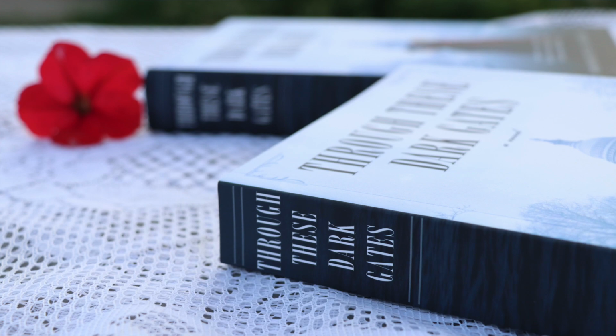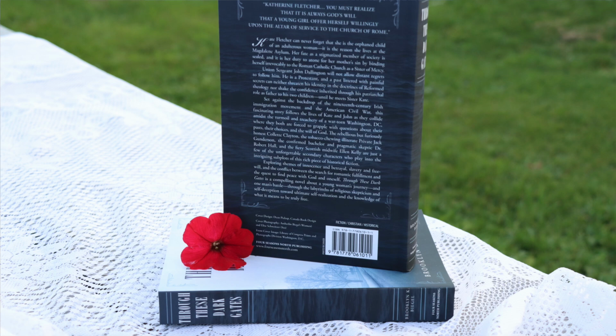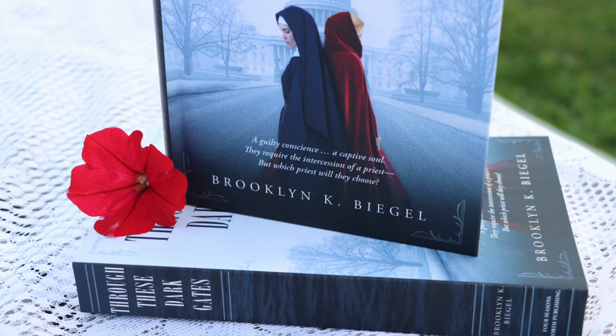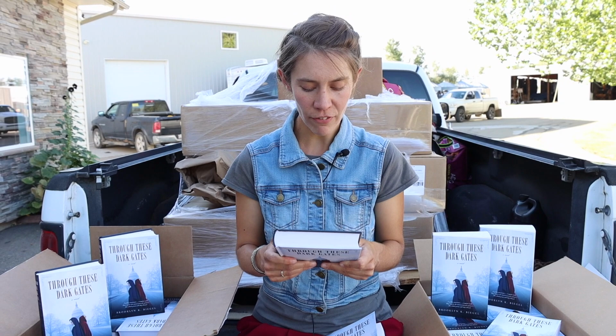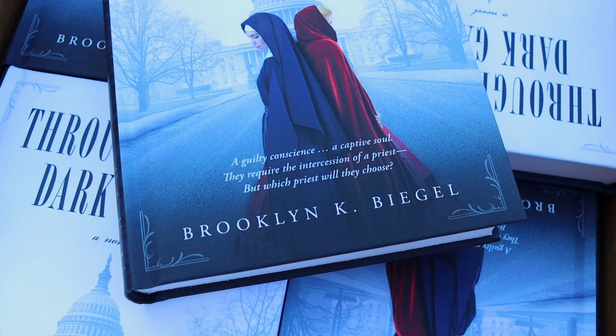Union Sergeant John Dallington will not allow distant regrets to follow him. He is a Protestant, and a past littered with painful secrets can neither threaten his identity in the doctrines of Reformed theology, nor shake the confidence inherited through his patriarchal role as father to his two children, until he meets Sister Kate. Set against the backdrop of the 19th century Irish immigration movement and the American Civil War, this fascinating story follows the lives of Kate and John as they collide amidst the turmoil and treachery of a war-torn Washington, D.C., where they both are forced to grapple with questions about their pasts, their choices, and the will of God.